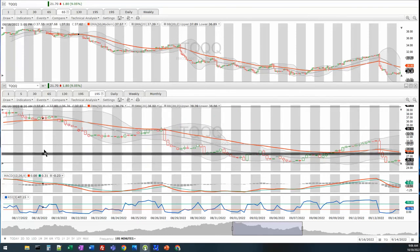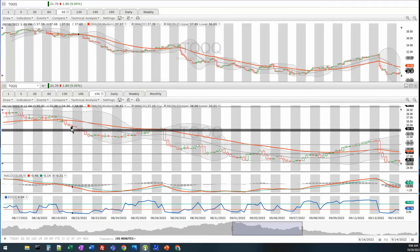Let's see, 8/18, 8/19. Okay, so this is the 195-minute. So yeah, this is the moment Powell started speaking, and so that was lights out. Interestingly, the MACD, I'm looking at right here. Look at the MACD, it's also coming down and down and down right here. That's 0.4. So it's still just above zero. Yet on the 195 time frame, the bodies are clearing the EMA 50.